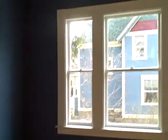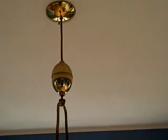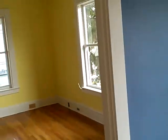This would have probably been the formal dining space at one time. They've got a tub. Well, I guess they did start doing work in here. They must have, because you can see it's not in bad shape. That's an interesting light variety. Wow, it's yellow in here.